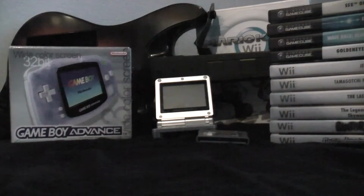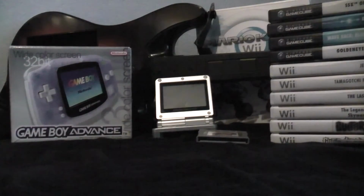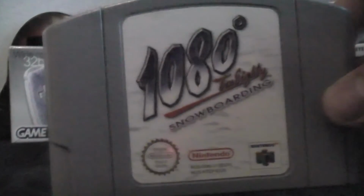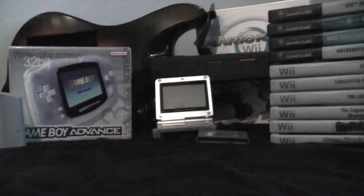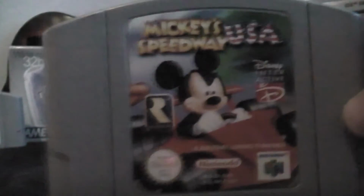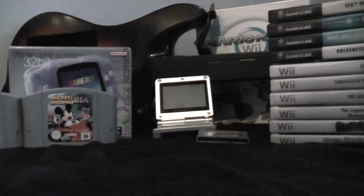I have 4 games left, and probably the oldest I have here, maybe except for the Looney Tunes game. These are for a home console again, for the famous N64. I picked up 1080 Snowboarding. I picked up Mickey Speedway USA, and this was the cheapest game I got. I bought it for $2. It was in filthy condition, but a little cleaning worked its magic.